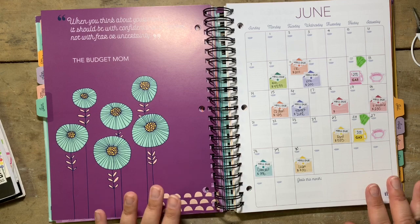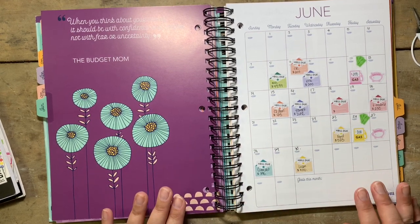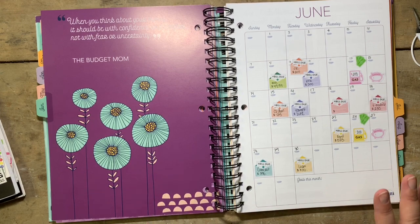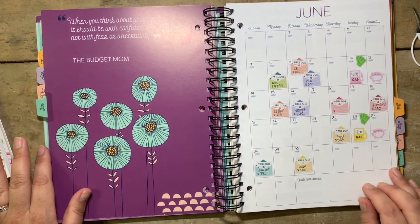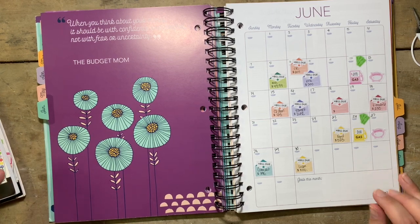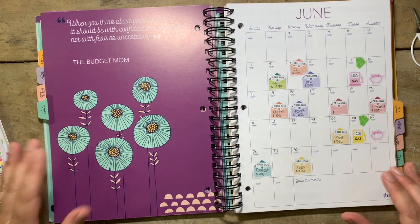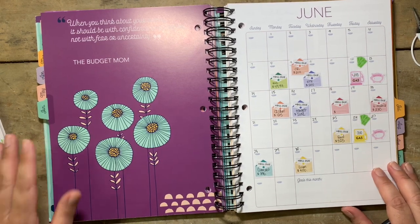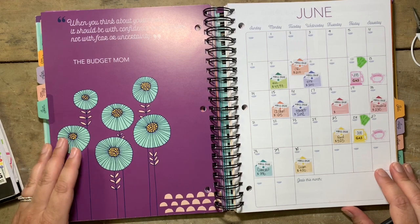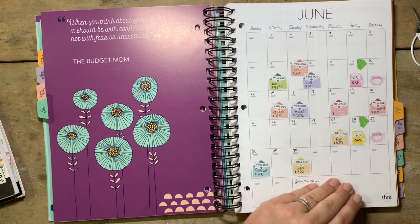So this is my monthly overview of bills. I have some other things that may be coming. Kind of depends on when we open up in Michigan. My daughter should be taking driver's ed, and then the possibility of her doing soccer over the summer. So we have a couple things like that that are kind of up in the air depending on what happens with our quarantine orders. So that I'll put into my weekly.